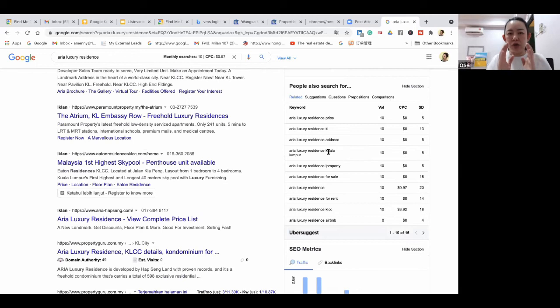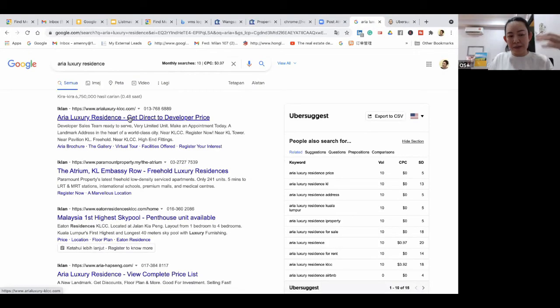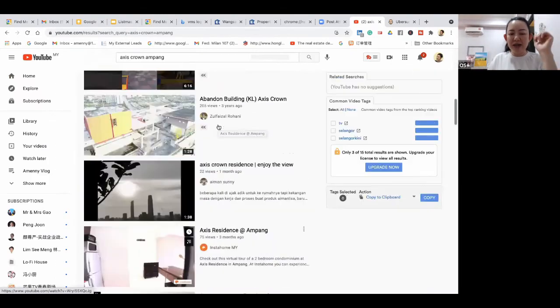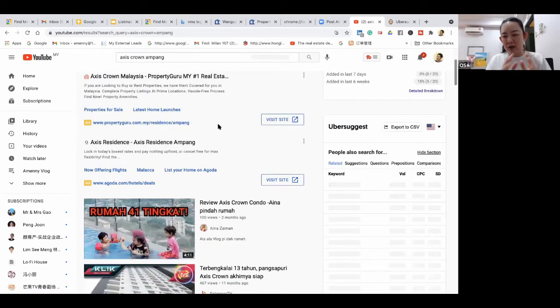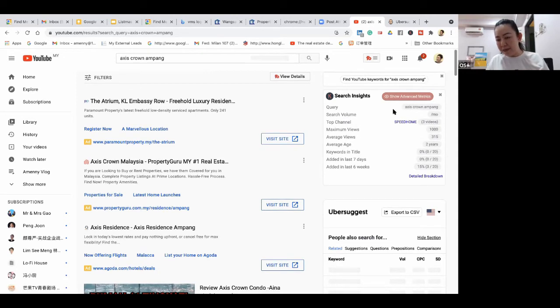If you want to set the title of your property, always come to here, the Ubersuggest suggestions. This one is a paid ad. How many of the agents did a paid ad for this property? You need to go through every section to check whether this property has a lot of people looking into it or not. You can also search here: who is the top advertiser? SpeedHome got 3 videos. This one is under Ubersuggest.